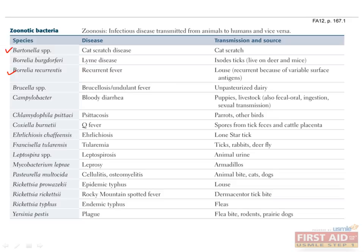Borrelia recurrentis is transmitted by the louse and has a recurring fever pattern characterized by spontaneous resolution and recurrence. This is due to the ability of the bacterium to vary its antigenic expression and evade the immune system. It then proliferates in the bloodstream and re-stimulates the immune response after resolution.